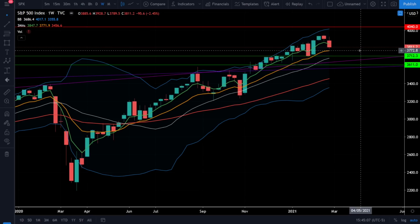If we don't find support at one of those critical levels, we will still learn something, and we will still know our bearish probabilities and where we're likely going to go even lower, where we could possibly find future support. So right now I'm still bullish on the SPX, as you can tell from this chart, because we're still holding up above critical support and we're maintaining a bullish trend.